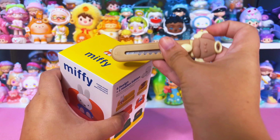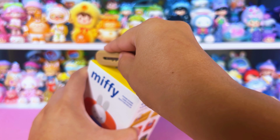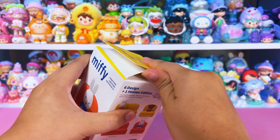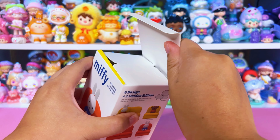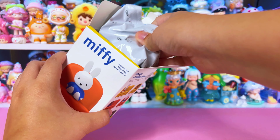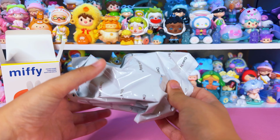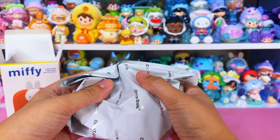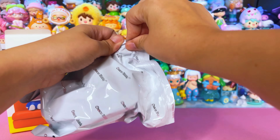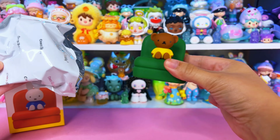So I have my box cutter this time. So we're gonna get a satisfying unboxing, unlike last week's video, which was kind of crazy because I ruined most of the boxes. All right. I think it has a card in there. Feels funny. All right, let's see. And 1, 2, 3.